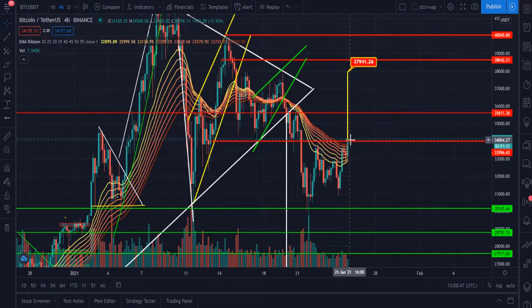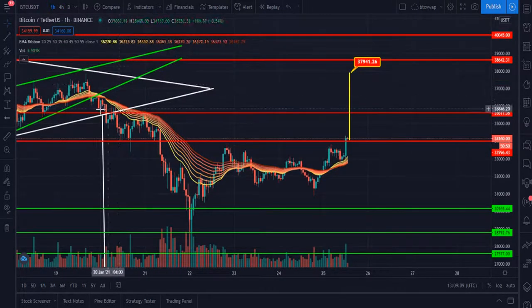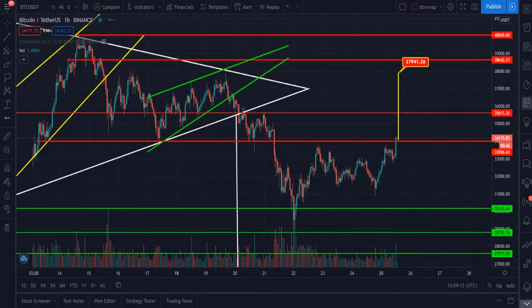If Bitcoin closes this hourly candle above the $34,000 level, then definitely it is going to hit maybe $35,600 and maybe $37,000. These are the targets right now for me. Please note these targets and please do not use high leverage in your trades.